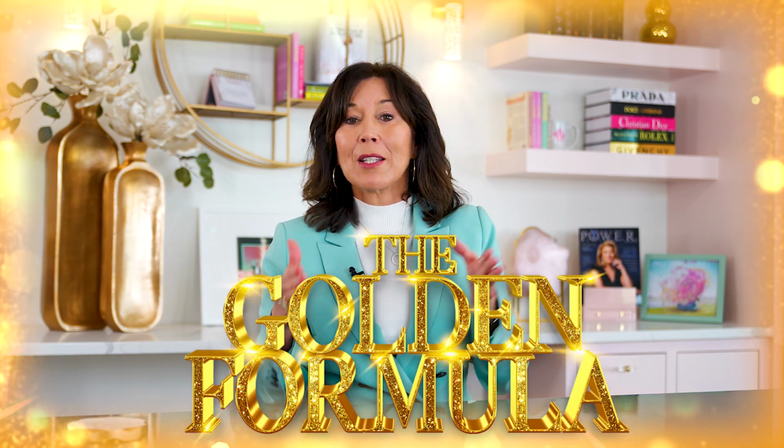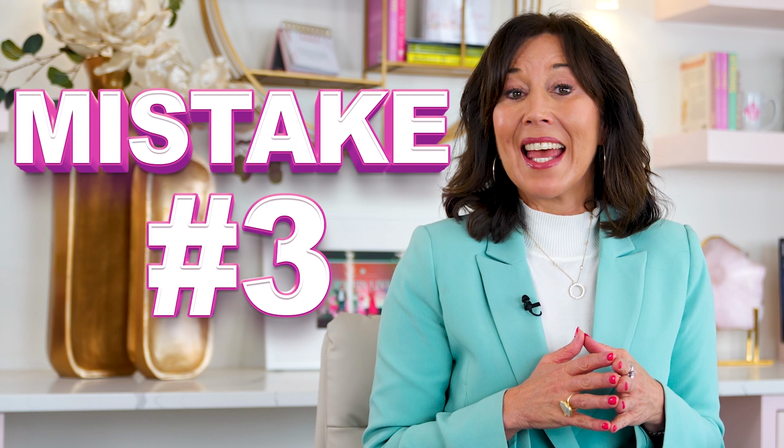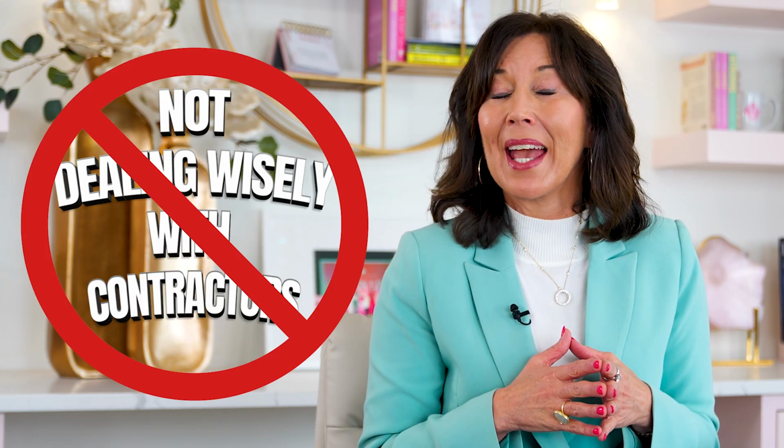And when you're using the golden formula, that takes into account all of those numbers. So use the golden formula every single time when you're purchasing a property to flip, and you can make money every single time. Mistake number 3 is not knowing how to deal wisely with contractors.